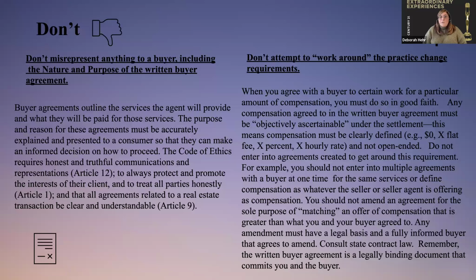You should not amend the agreement for the sole purpose of matching an offer of compensation that is greater than what you and your buyer agreed to. So if you put zero, thinking the seller is going to offer you two and you're going to take that, this is what they're talking about. Be honest about it in the beginning, right? Any amendment must have a legal basis and a fully informed buyer that agrees to amend. Consult the state contract law. Remember that a written buyer agreement is a legally binding document that commits you to the buyer.